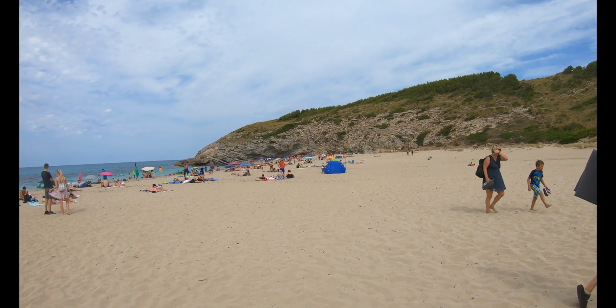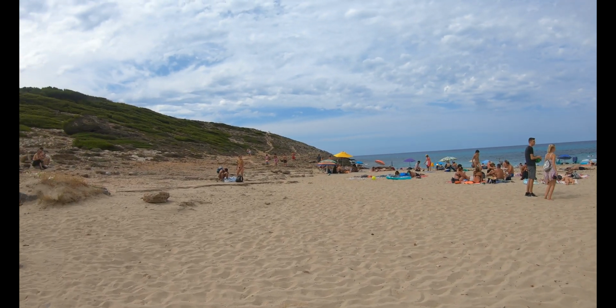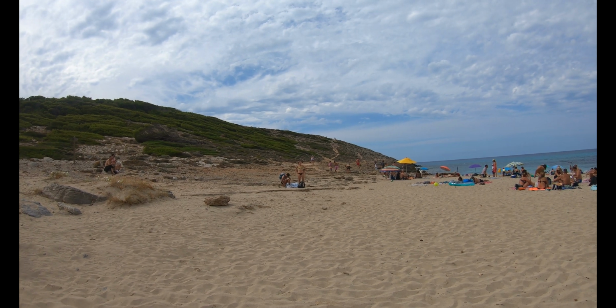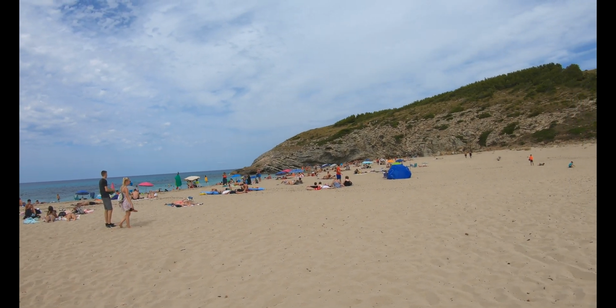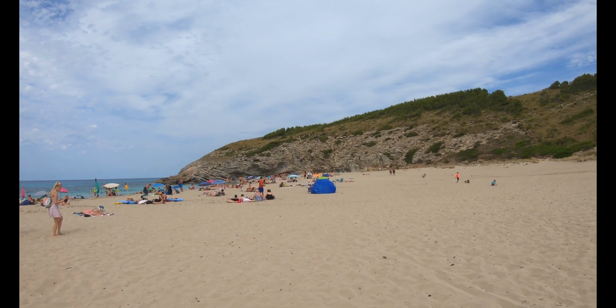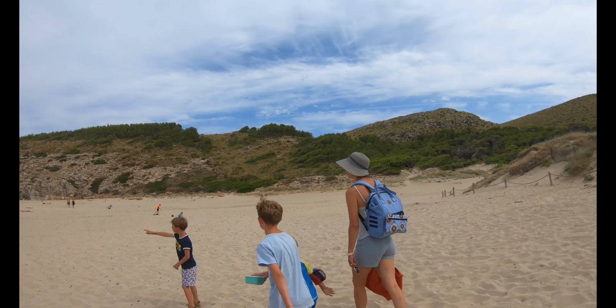Not a very wide beach. Rocks on my left, which is the west. Rocks on the right, some lovely strata there. But it goes back a long way into a valley.